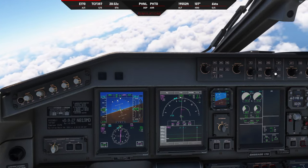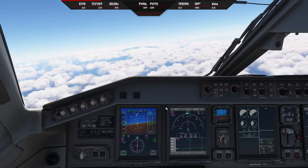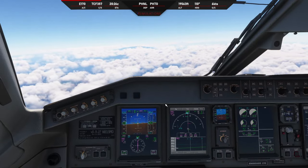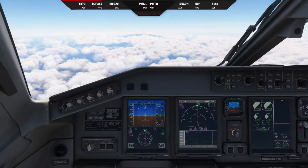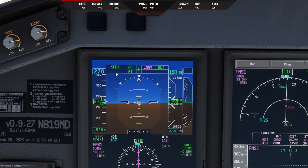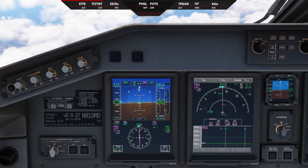All right. Sync our heading bug up. Heading sync. Okay. Now that we've hit on speed on elevator, take a look at our FMA column one, our auto thrust column. What do we have now? We have speed on T. What the hell is speed on T?